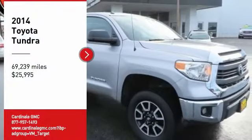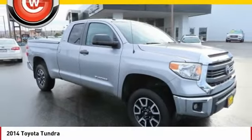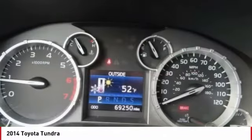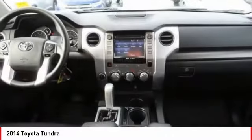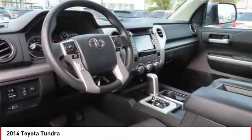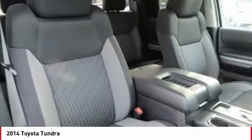Looking for the right vehicle? Check out the 2014 Tundra. Tundra has a number of unique features useful for those using it as a work truck, including extra large door handles, a deck rail system, and an integrated tow hitch. Included as standard are vehicle stability control, traction control, electronic brake force distribution, anti-lock brakes, and tailgate assist.